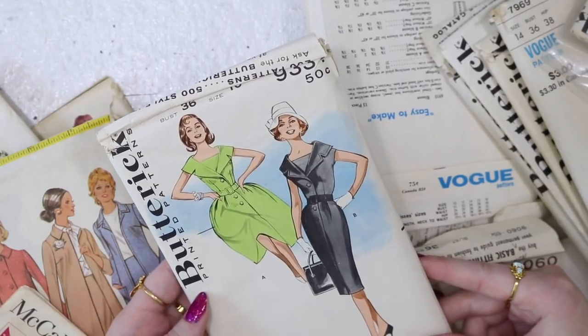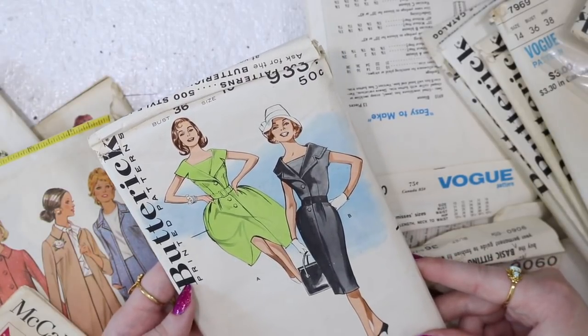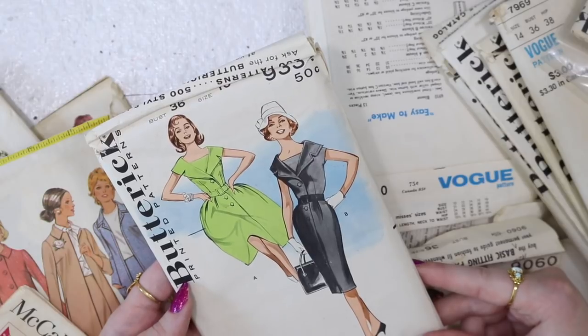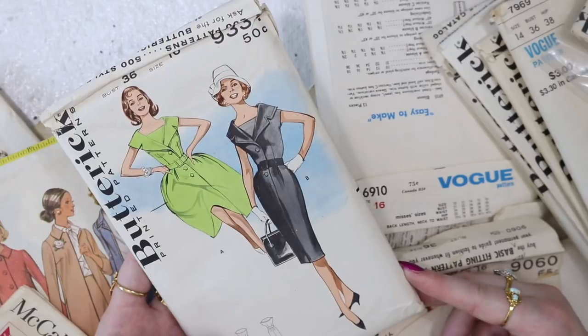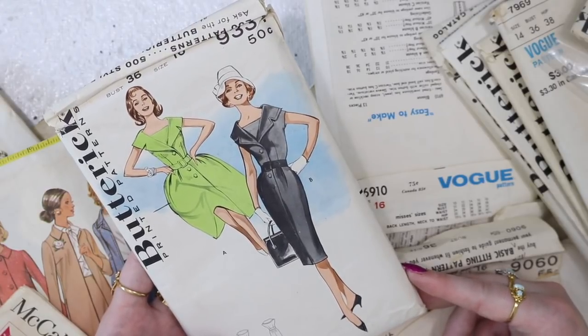This has a super wide, almost off the shoulder collar with a more modest straight neckline underneath it. And it's very rounded in the back, almost like a sailor collar. And you can make this with a fitted pleated skirt or a rectangular pleated skirt for maximum volume potential.